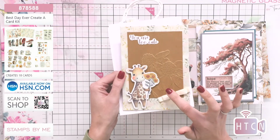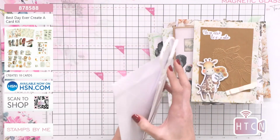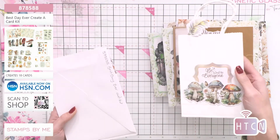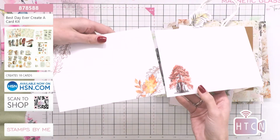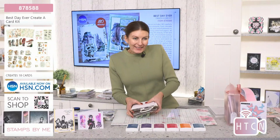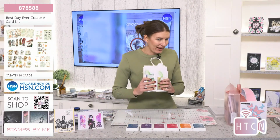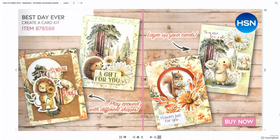So here, just to show you, teamed in with some embossing folders if you wanted to. And then what about a nice gift bag? And then here, look, so some rub-ons onto the envelopes too. So that one is your best day ever create a card kit, okay? Absolutely wonderful in that gift set as well. So I'll just pop that down there. So let's look at those lovely samples, really beautiful.